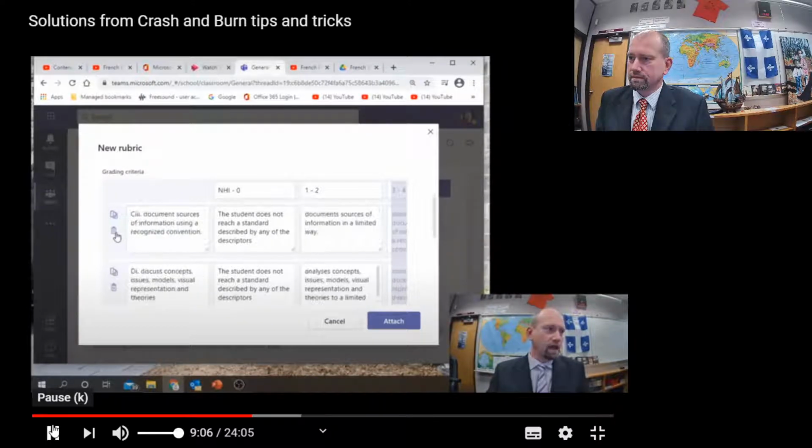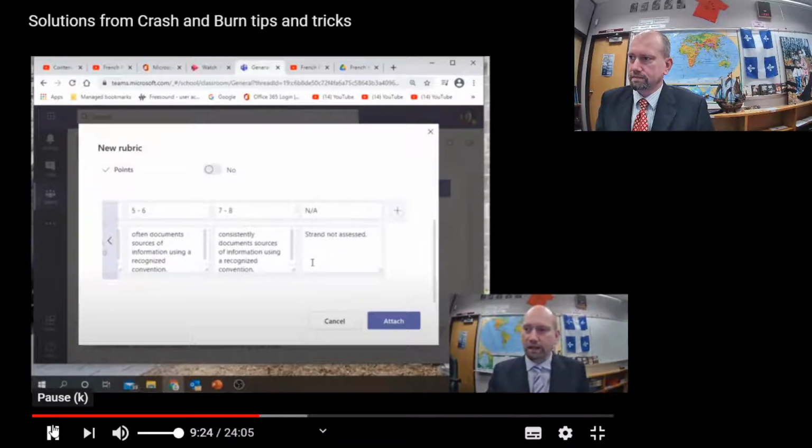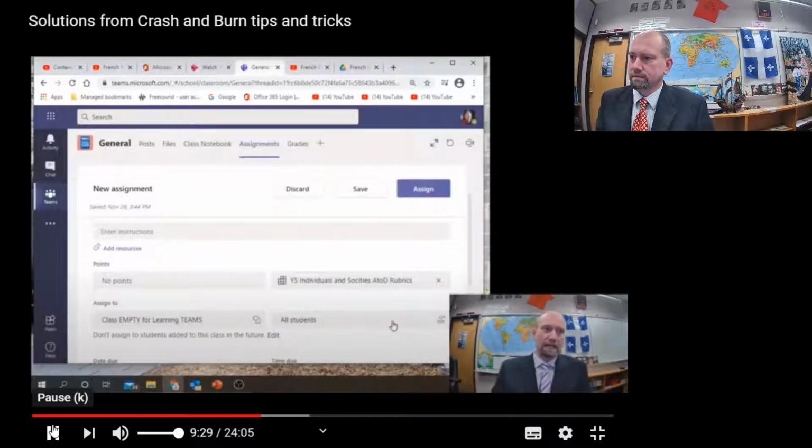And then I see, okay, there it is. C3 is a strand I'm focusing on in the rubric, document sources of information using a recognized convention. That's what I'm going to focus on. And then I'm going to actually delete the other strands for this particular assignment. Now I am down to one particular strand, a one-line rubric of how I'm focusing on that. Or you could have 2 or 3. There you go. Then I would hit attach, and I've created that assignment.